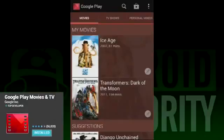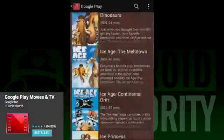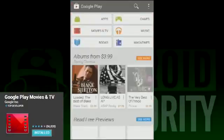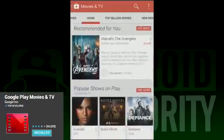It would be downright negligent of us not to include the stock Google offering for TVs and movies. You can get TV and movie streaming via the Play Store with the Google Play Movies and TV app. You can rent and purchase movies and TV shows off of the Google Play Store and then watch them with this app. The selection is pretty good and we didn't have any problems getting movies to stream, so we consider this a fairly decent offering.